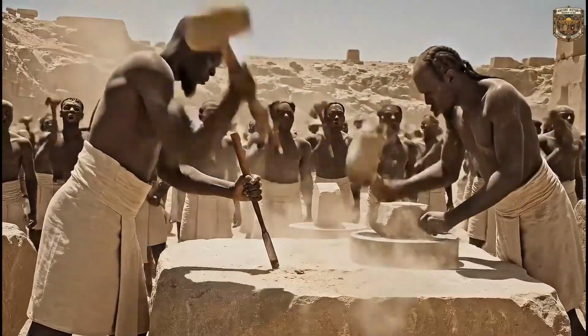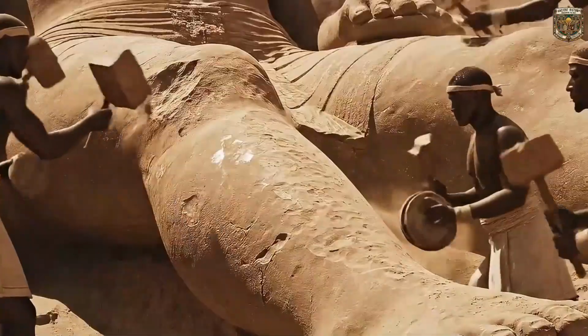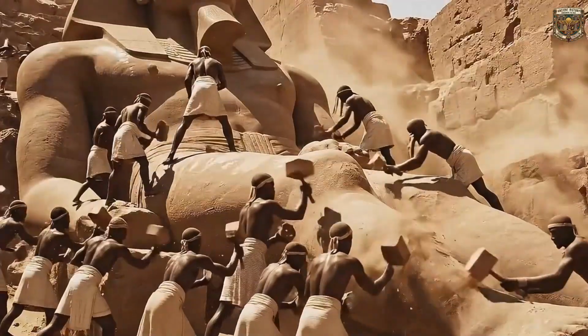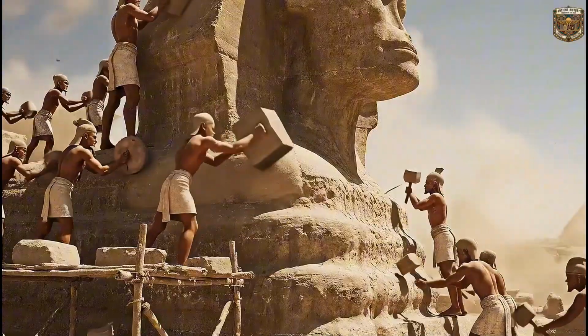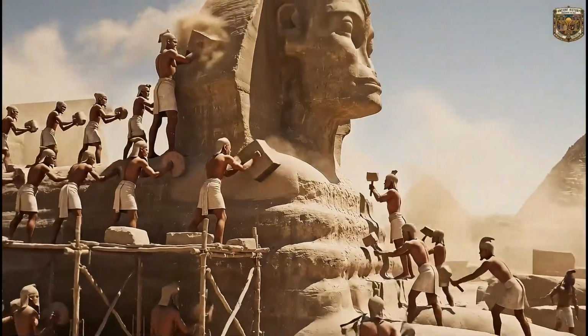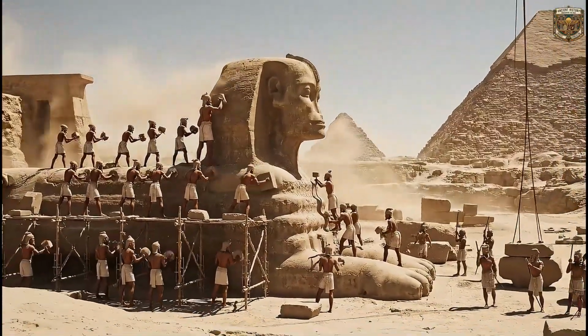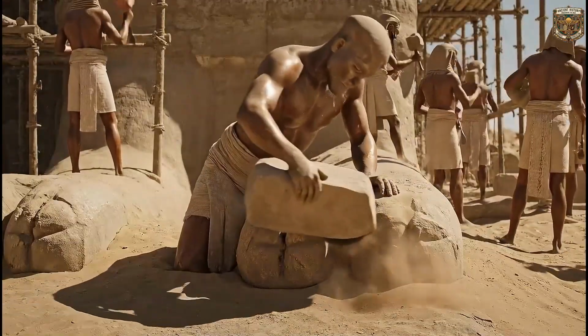Day after day, they carved, polished, and lifted stone blocks weighing tens of tons. The sound of hammers striking rock echoed through the desert, blending with the hot wind and the old songs of labor. They didn't know that the monument they were building would one day become an immortal symbol of humanity, a giant statue with a human face and a lion's body, silently watching the sunrise for more than 4,000 years.